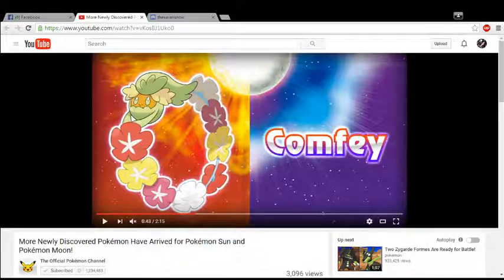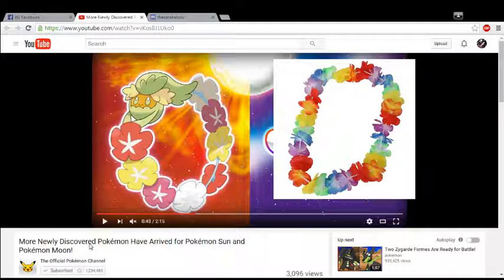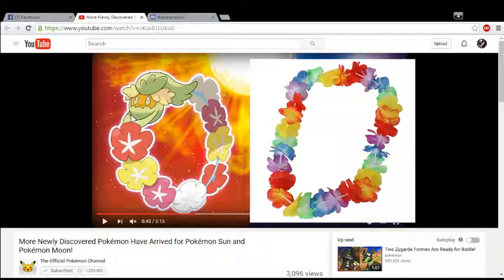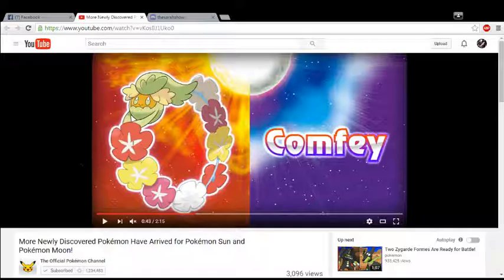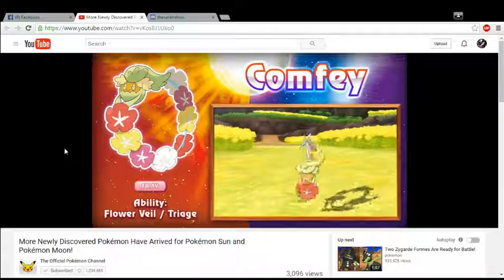Now everybody can identify what kind of creature this Pokemon looks like, and I got one. It's this one. The Hawaiian flower necklace that's typically used for graduations or welcomings. I think it's basically like a greeting, if somebody visits Hawaii, they give you a flower necklace saying "Welcome to Hawaii." Yeah, that's what I think it relates to. I mean, just look at those floral patterns. It's definitely a flower necklace Pokemon.